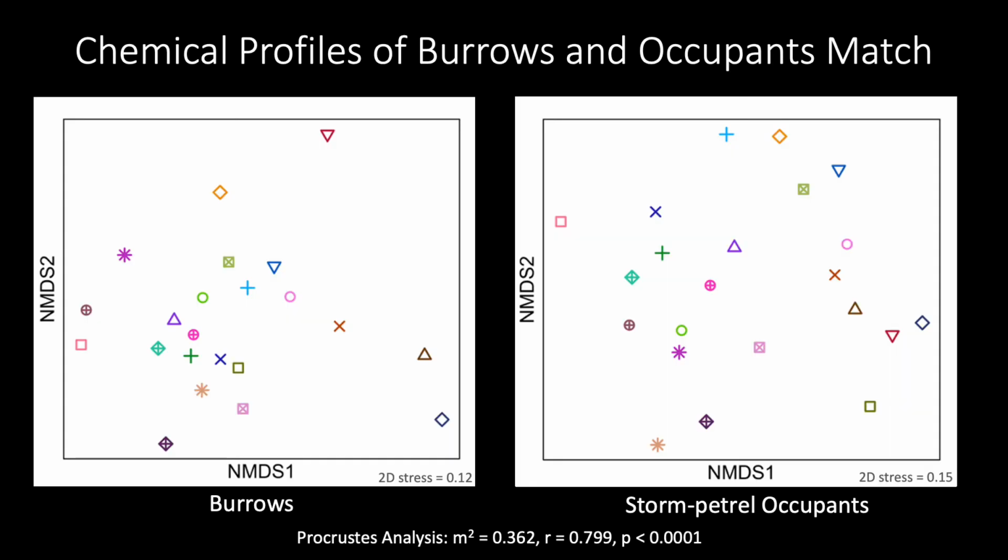We specifically tested whether the blend of 7 storm-petrel chemicals that were elevated inside the burrow matched with the blend of these chemicals detected on the storm-petrel feathers. Here you're looking at 2 plots showing the chemical profiles of burrow samples on the left and storm-petrel samples on the right. The colors and symbols match such that the burrow and the corresponding storm-petrel use the same combination. If you look back and forth between the 2 plots, you can hopefully see that the burrow sample occupies a similar location in the plot as the corresponding occupant sample. Here are a few examples to help you see this pattern.